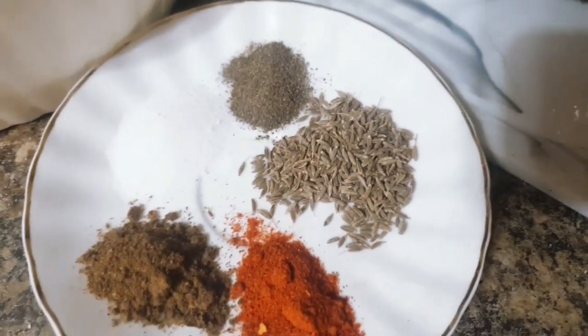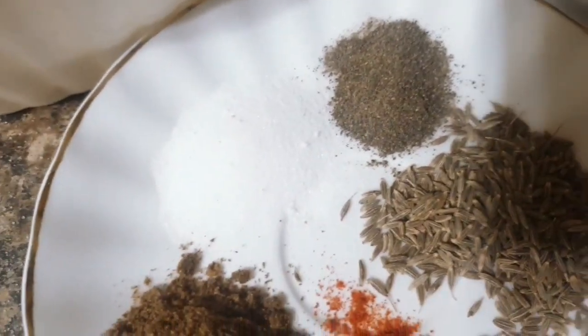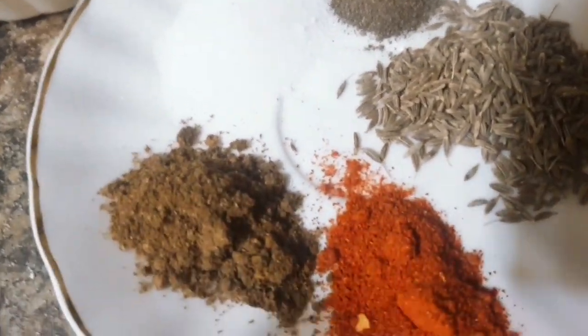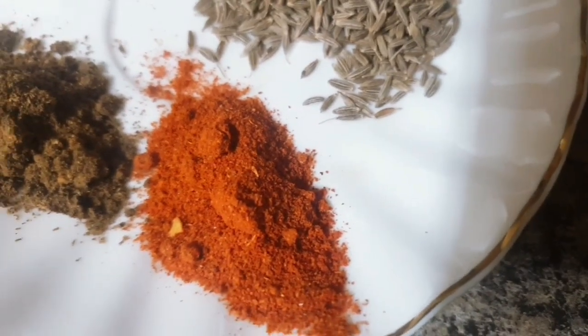And then for the masalas, we have zira or jeera. I don't really know what you call that in English, but anyway. Half a spoon black pepper. 1 spoon salt. I might need some more later. I just don't want to go wrong as of yet. This is 1 spoon garam masala. I love the taste of garam masala in my pakoras and all that. We have some red chili, also about 1 spoon.